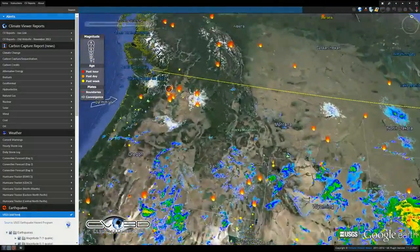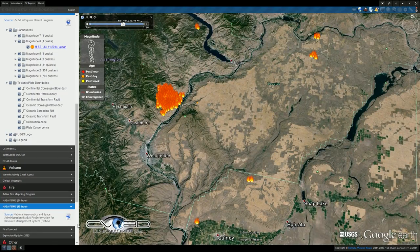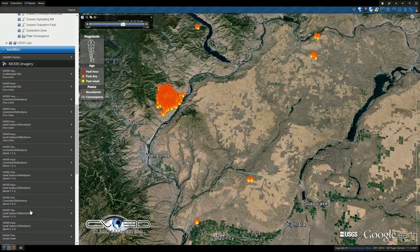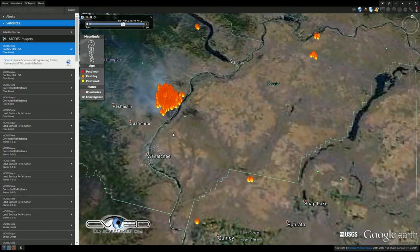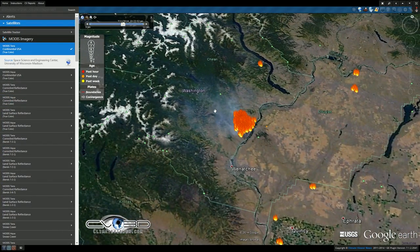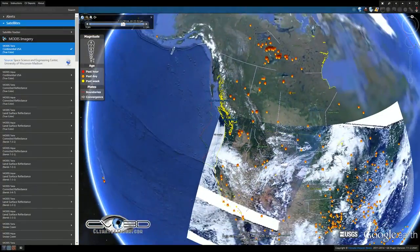There's a large fire up here. Check this bad boy out. We'll go over here and we'll hop on the satellite view, and that should have some large smoke associated with it, as you can see there. Very big fire. It's been burning a couple days. Just pointing that out real quick.